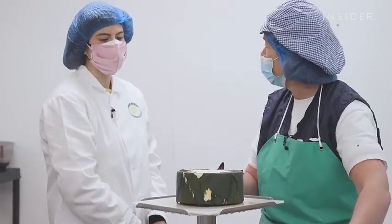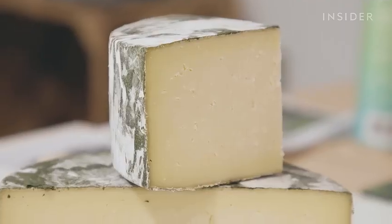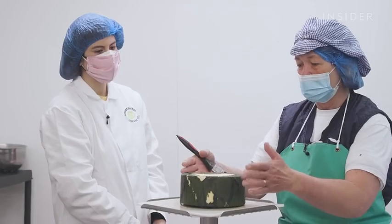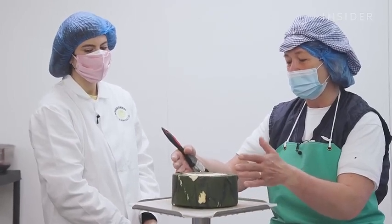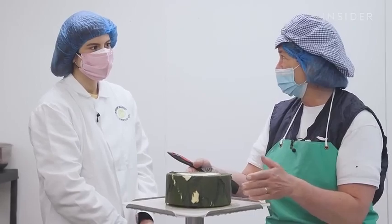So what would these nettles do to the actual cheese? It gives a lovely earthy flavour. It completely surrounds the cheese, so it's giving it like a protective layer. It's very, very quirky. It's very unusual. No one else does it.